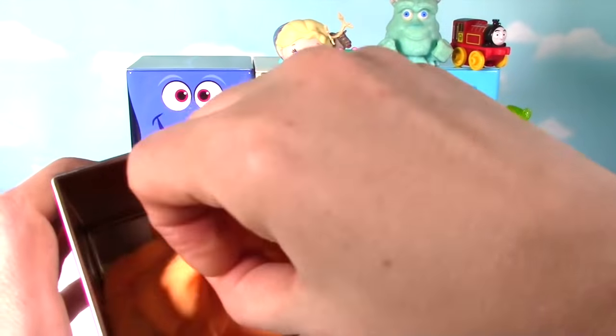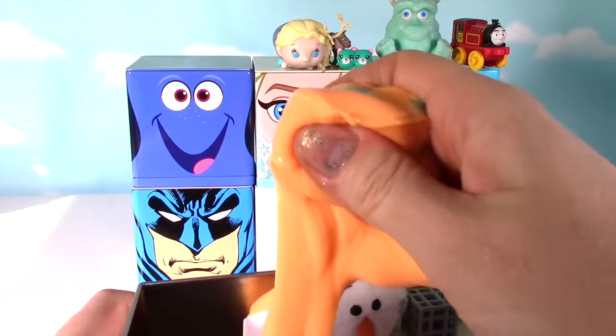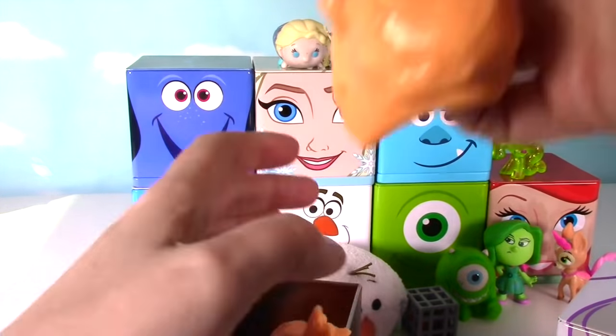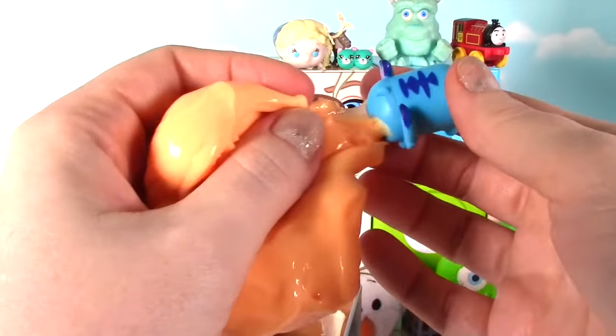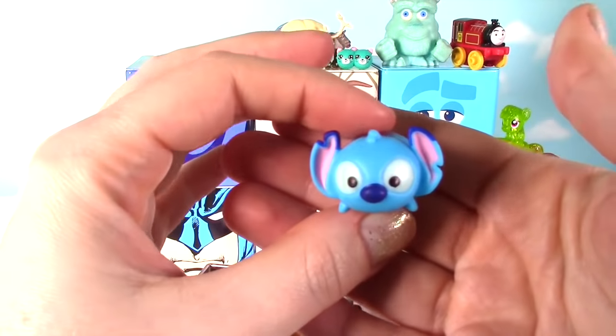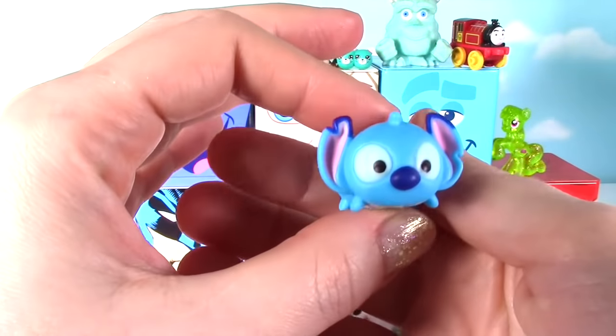Ugh, back into the slime we go. Slimy, slimy, slimy. What else do we have? Whoa, have to sift through all this slime to find our surprises. It's a good surprise though. It's a Stitch Tsum-Tsum. Super cute, Stitch.